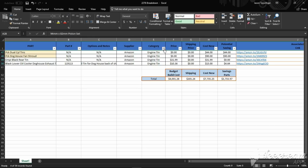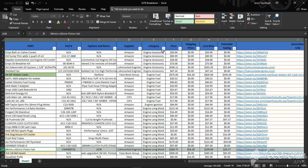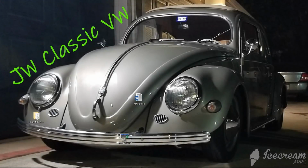You may already have some of this stuff, as you've been building your collection of parts to build a big engine. So just use it how you want to. If you want a copy of it, just let me know, and I'll email it over to you. That's all I have right now for the budget build. I hope this information helps.